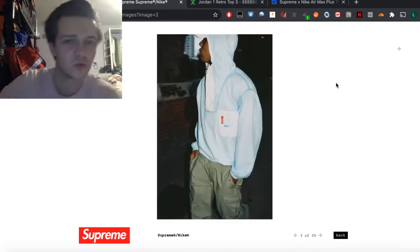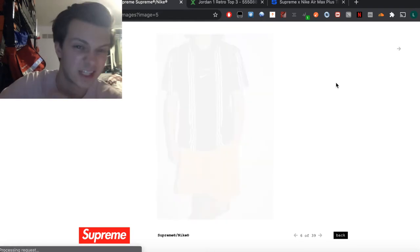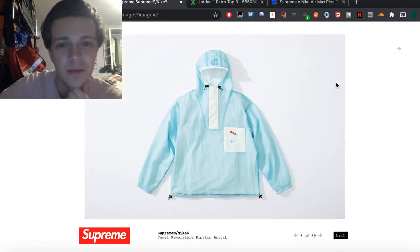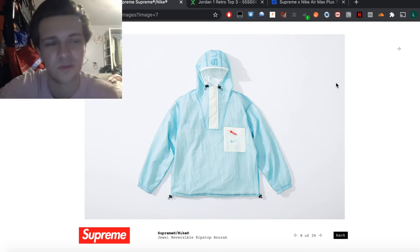But just scrolling through a little lookbook they do. Basically, imagine walking through New York and seeing them in an unreleased Supreme piece. And you're like, wait a minute, it's probably fake. But then, stop. So this jacket, super dope. I believe I saw the prices. I think it was maybe in the low 200s.